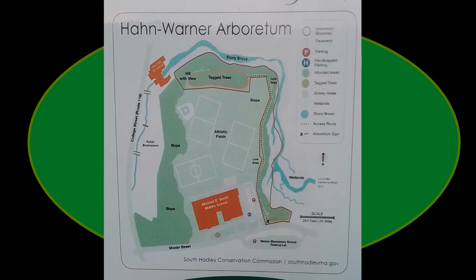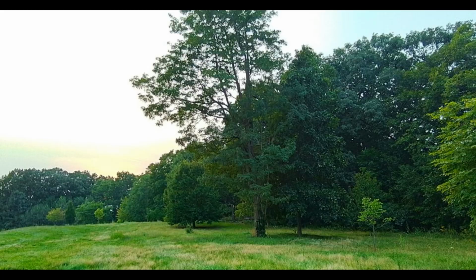And then each of the trees is marked as to what kind of tree it is in Latin and English. So you can, at that point, see exactly what you're dealing with. Now, when you go in there, it is property of the Conservation Commission, but the parking lot is a parking lot of the public school. So you can only go in off school hours, weekends, or after school. So try to remember that.